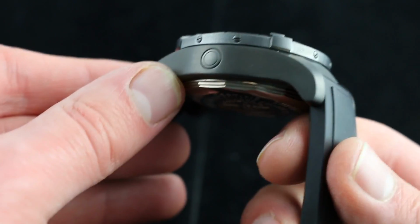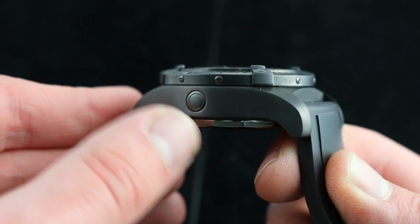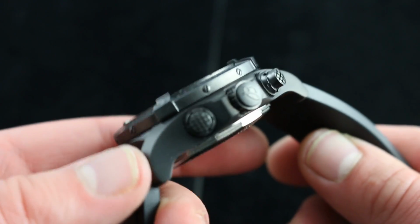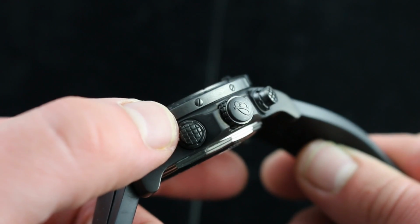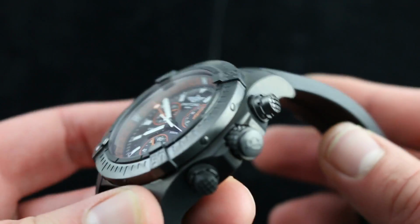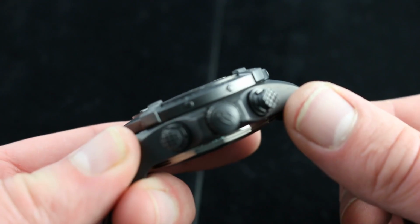And of course, because luxury is often about having more than you need, there's a helium escape valve on the side of this 1,000-meter water-resistant watch. Now, on the crown side, you can see the unique style with the inset Breitling B logo and what's known as a quadrille style cut to the chronograph pushers themselves, and it's fitting that they be decorated in a somewhat Baroque fashion because they're quite special.